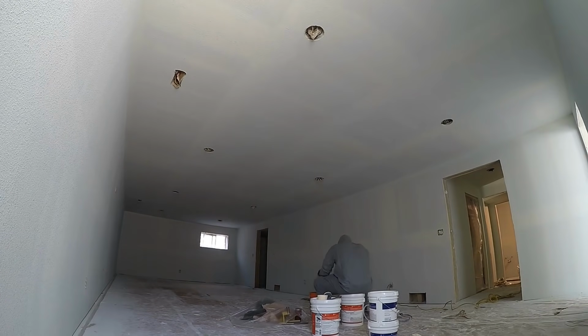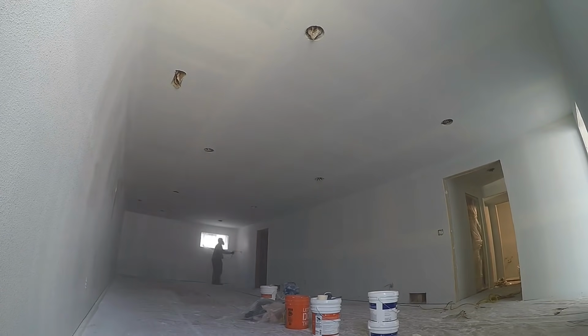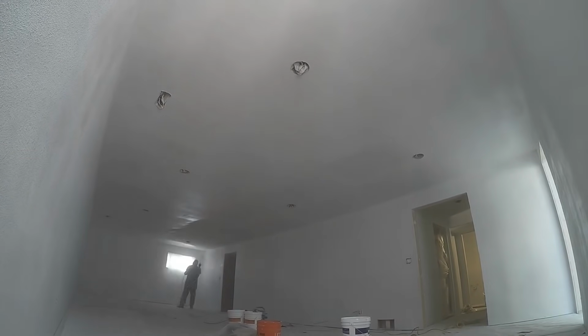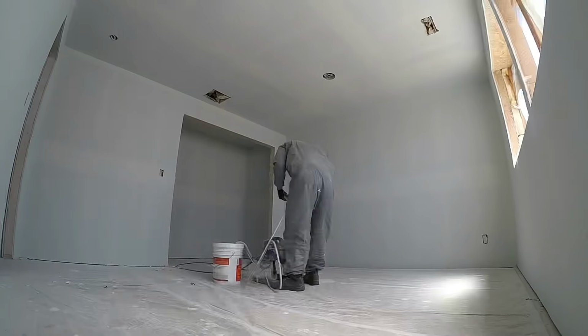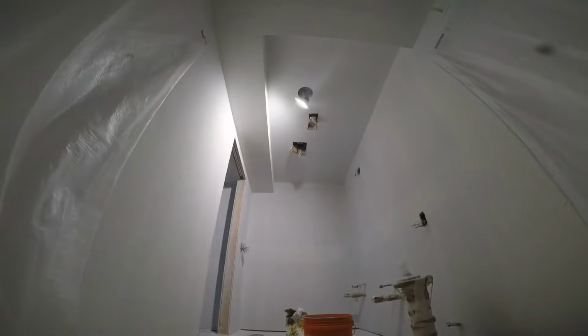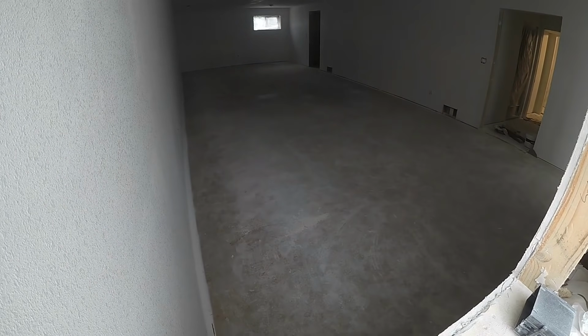So after all of the texture is done, I need to go through and put on a PVA primer. PVA is actually designed to harden the paper as well as any of the mud or the texture on the walls. Makes it a lot more durable. Personally, I notice a huge difference as opposed to using an all-purpose primer or no primer at all, as far as the durability and the hardness of the walls themselves. So PVA is crucial in what I do.